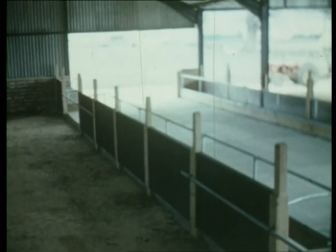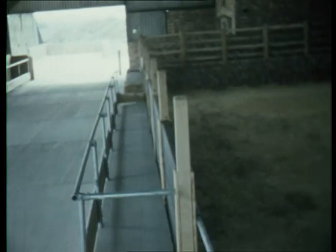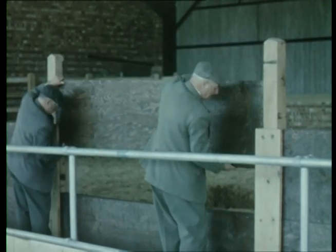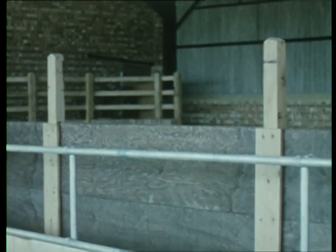In this type of layout, it is essential to have a partition between the bedded and feeding areas to control the cows at feeding time. It also helps to prevent drafts. But let the partition be in portable materials. In this case, stressed plywood panels have been used.